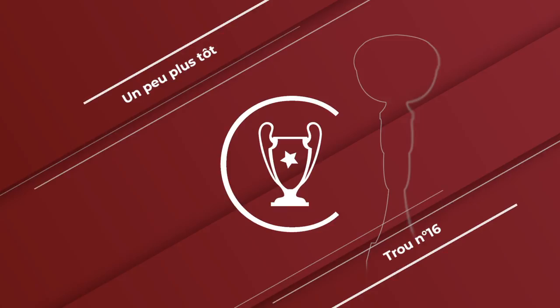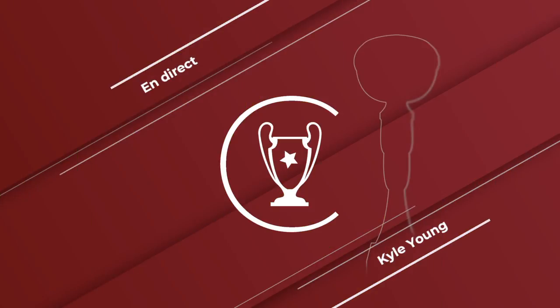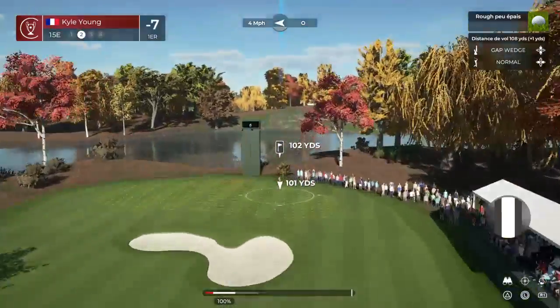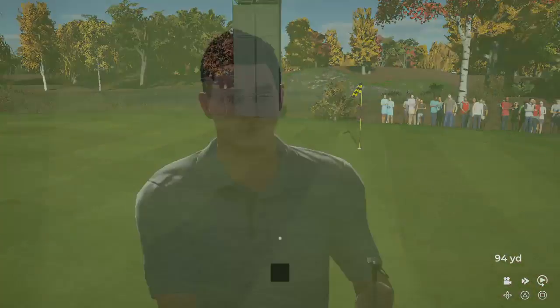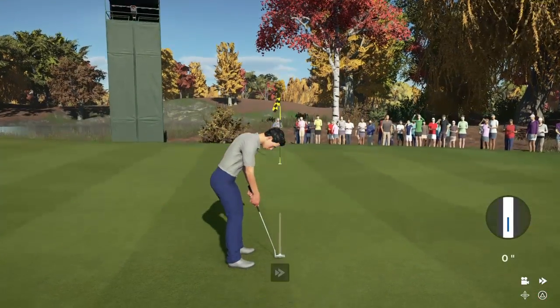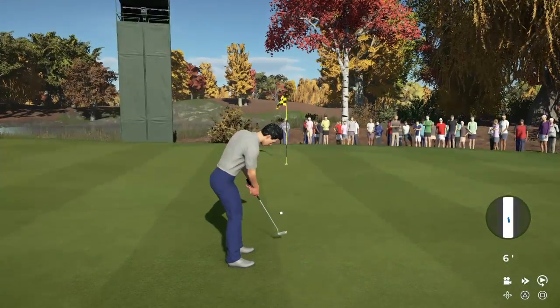Let's have a look at Bryson DeChambeau from earlier. Let's recap this long-range effort. This shot from the first cut of rough. Where will this one end up? That's well played. Anything on the green from there was fine. John, have you got a read on this one? I'd say about 24 feet to the cup from here.